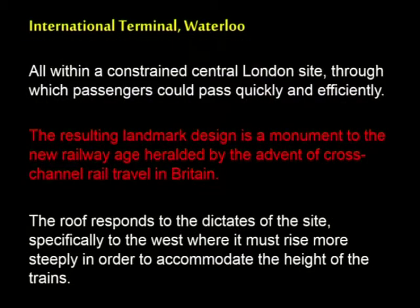All these facilities within a constrained central London site through which passengers could pass quickly and efficiently. It was a big challenge because Waterloo is one of the very important portions of London, and it has a very historic background also.